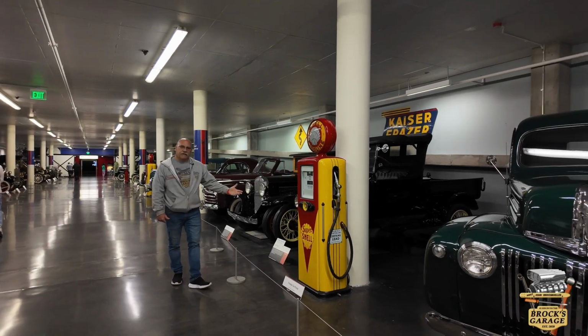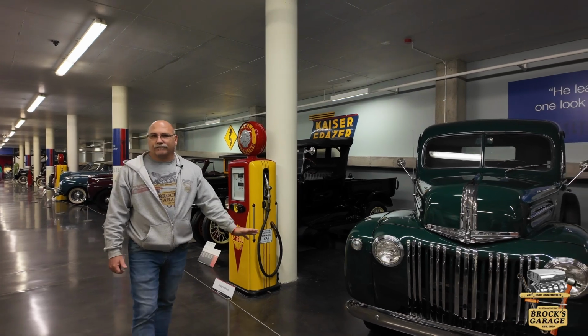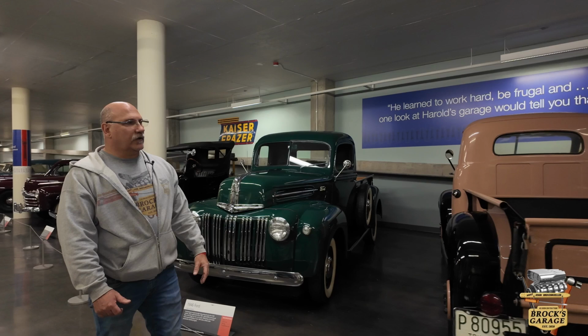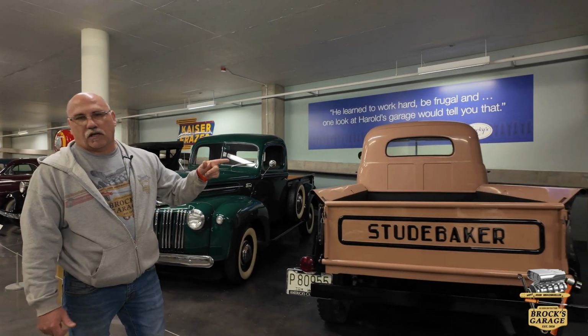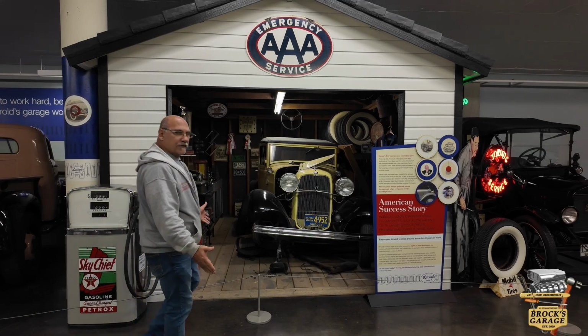So just one of many vintage gas pumps in this place, man. We've got all sorts of car memorabilia or whatever you want to call it in this place. We even got a whole replica of an old style garage, actually with a wood floor and everything else in it. I kind of remember working on cars in a garage like that. So this is a fantastic display.